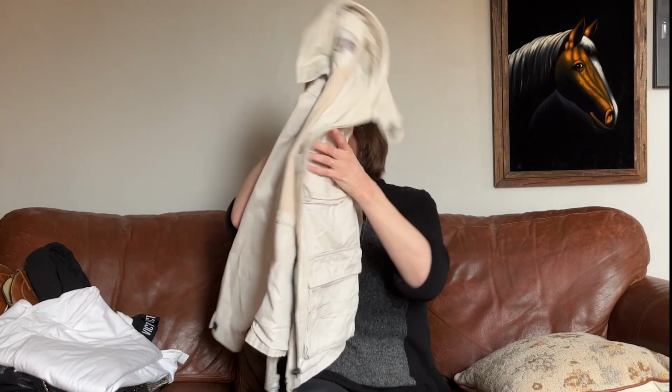I'm going to do a little bit of research on it. Like I said, I don't think this is going to be one that's worth $300. But I think it might possibly be $30 once I get it all cleaned up and through the wash.